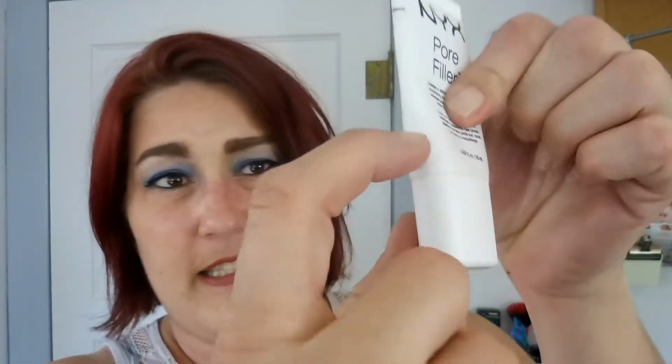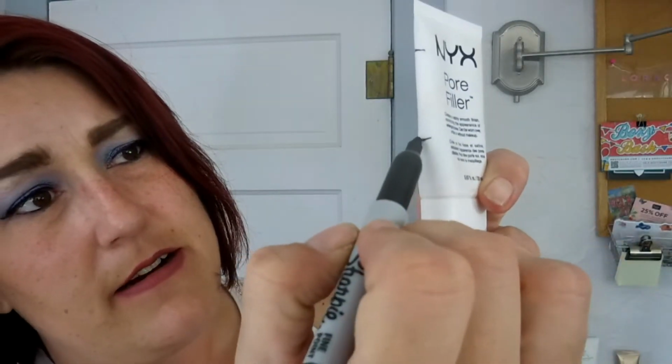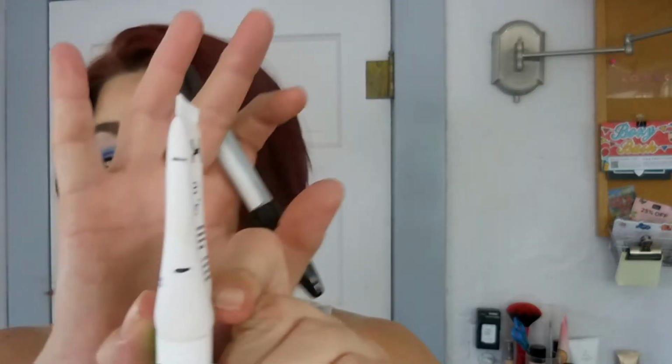The next thing I have is this NYX Pore Filler. This is not my favorite item on the planet. I did talk about it in my faves and flops for this month. I have been using it pretty consistently. It was up to here when we first started this project. It is down to about here. I will go ahead and mark that. It is about here now, so I have used quite a bit of this NYX Pore Filler.